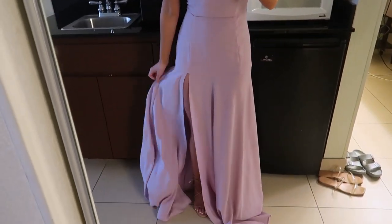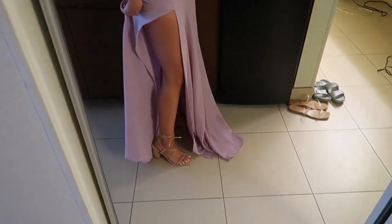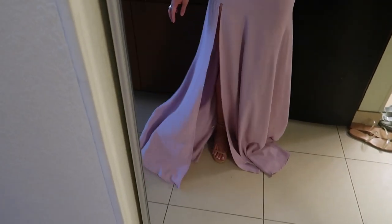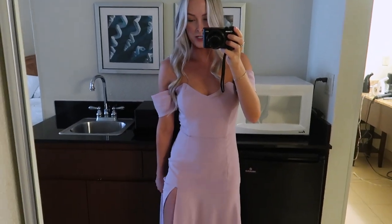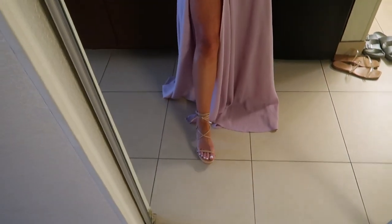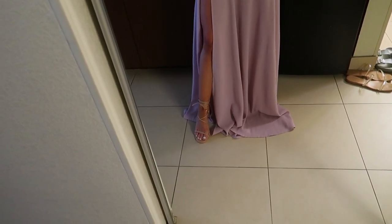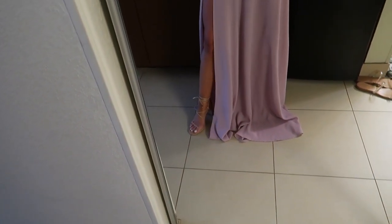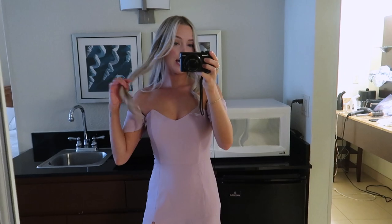So definitely size up. And I am 5'2 for reference, so if you are taller, I'm wearing heels about that high, you have plenty of length on the bottom of this with probably like 4-inch heels or so. And then I'm wearing these heels from Lulu's, and I just got them. I think they're so cute, and they're really comfortable so far, but I'll keep you updated on that throughout the night. And I like how it's a block heel, and then they tie around the ankle, so it feels really secure on my foot.